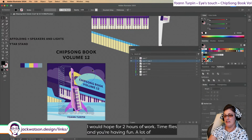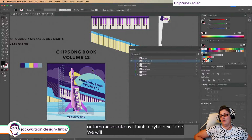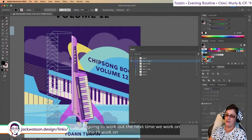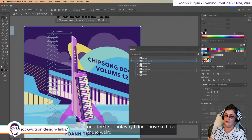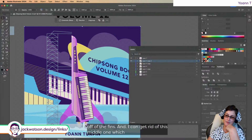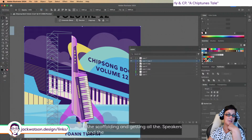A lot of modifications. I think maybe next time we will just continue with the guitar. I want to put this in some kind of a guitar stand type of situation, to have it placed and the fins. That way I don't have to have these weird lines off of the fins. And I can get rid of this middle one, which doesn't make a lot of sense. And then we'll focus on that and the thrusters, and then move on to the scaffolding and getting all the speakers and the scaffolding figured out, because those are really the most important parts.